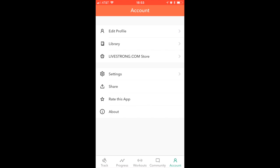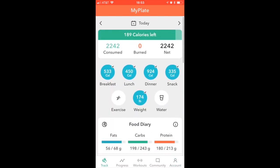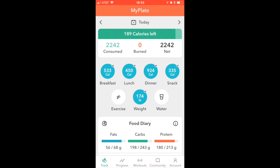So at the bottom, this is kind of like your menu. We can go back to tracking, which is your main home screen. You'll have the calendar at the top, left and right arrows. Here you're going to have a progression bar of the calories that you have and have left through the day. And next you will have a bar that says consumed, the amount you've consumed, the amount you burned, and the net. Now this is not right because my burns, I don't know why it's not showing, should be around 500.